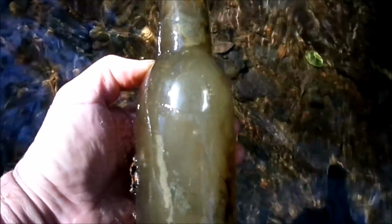Okay, still in the loaded section. Here's another beer, it looks like. Yeah, but it is embossed actually. Can't quite read it, but it's from the teens, so it's over 100 years old. And check this out.